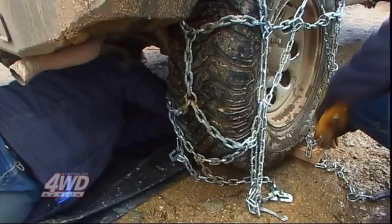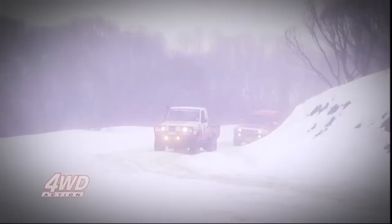Aaron Smith proved to be a bit of an expert at putting on chains. I'm glad he did, because it means diving underneath the vehicles and hooking them up from behind the wheels. Not what you want to do in the snow.